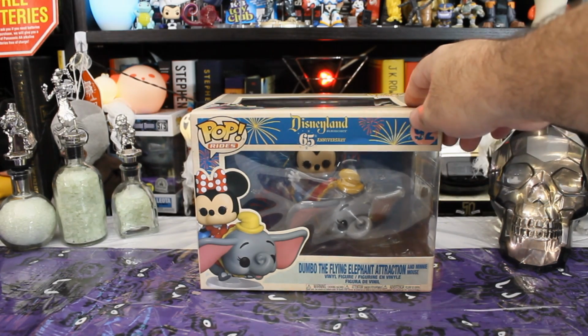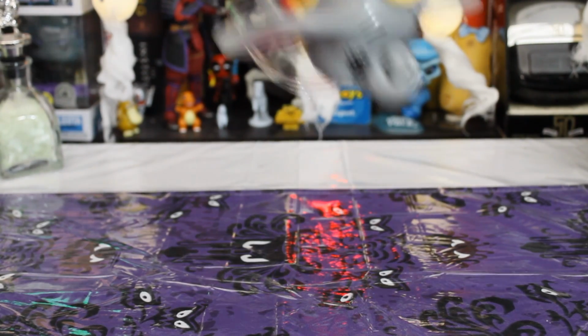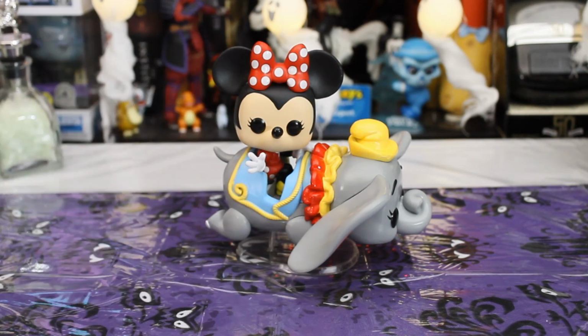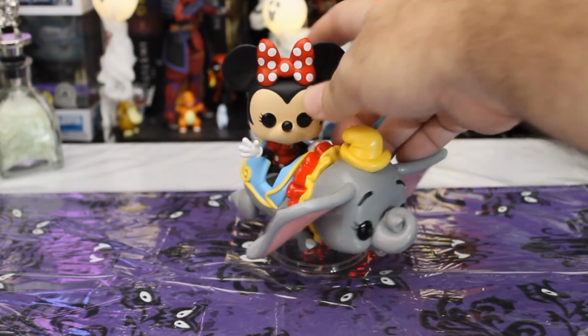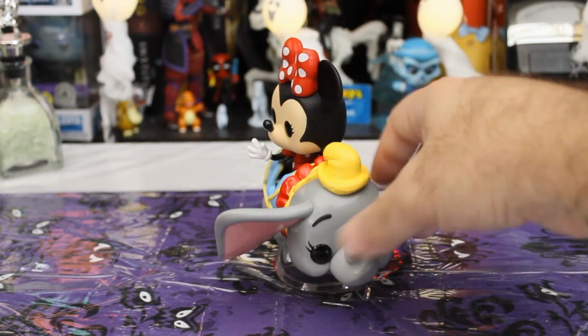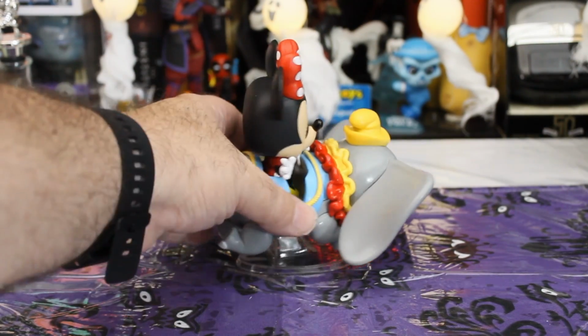But for now, let's take a look at Minnie riding Dumbo, because this is as close to Minnie Mouse the Main Attraction as we're getting in this week's video. It's Minnie Mouse on Dumbo. This one out of the package feels like it's easily the heaviest of the three attractions ones that we've got today. Because Dumbo here, unlike the Matterhorn and Toad's car, is not hollow plastic, but is solid. He's a big, heavy, chunky thing. Make a good paperweight. Make a good bludgeon if you needed to. A little bit different than the others.